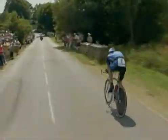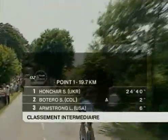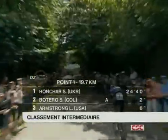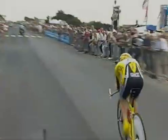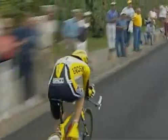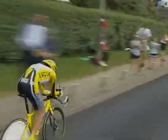Tyler Hamilton's gone through just ahead at 34 seconds. There it is, Armstrong at 6 seconds, 24:46 for Lance Armstrong. This is going to be a most intriguing end to this time trial. We are waiting for just 3 riders to arrive at 35 kilometers, and it'll be interesting to see if Gonzalez de Galdeano has kept the pressure on Lance Armstrong and Santiago Botero. It'll be very interesting indeed.